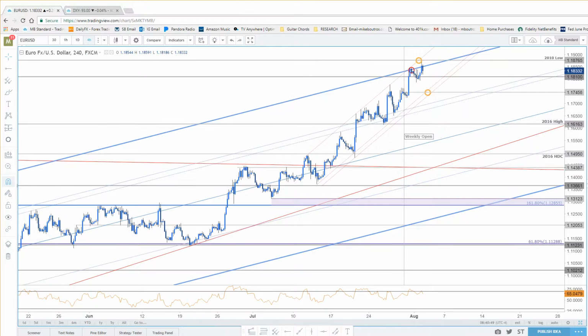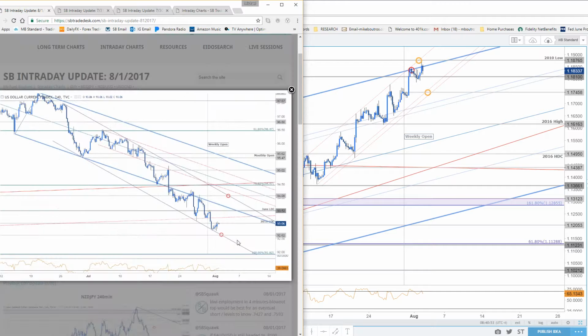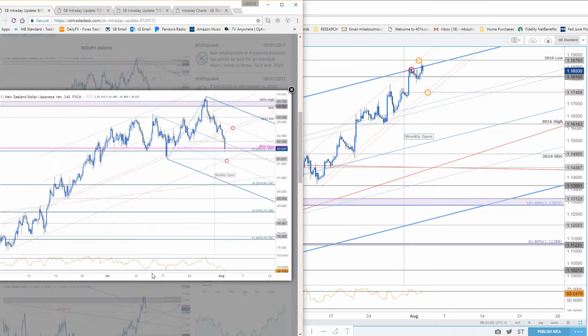And here's what Kiwi yen looked like last night. So DXY, no change to any of the levels. Again, 92.62, major key support. Here's Kiwi yen from last night. So look, this is a newly identified pitchfork. I just added this yesterday.